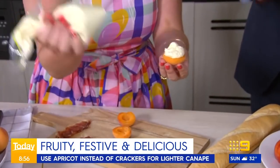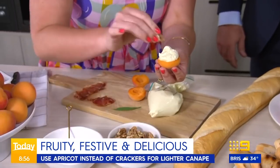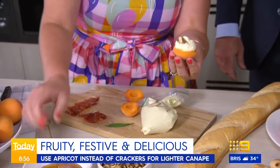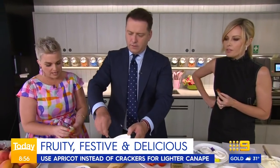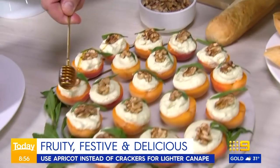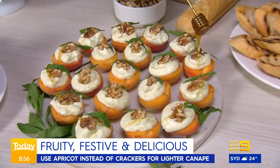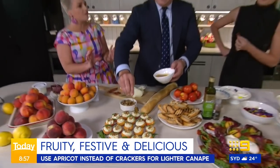How did you get the blue cheese? So that's just blue cheese and creme fraiche. You get it from the supermarket, mix it up together, pop a little walnut on top. Do you want to drizzle those with honey for me? They've got some tarragon on top, and then just drizzle them with honey, and that is your entree or canapé ready to go. And trust me, the best thing about these is that they're bite-sized. You can pick them up in one hand while you've got a glass of champagne in the other. You can hand them around, or you can serve a couple on a plate.